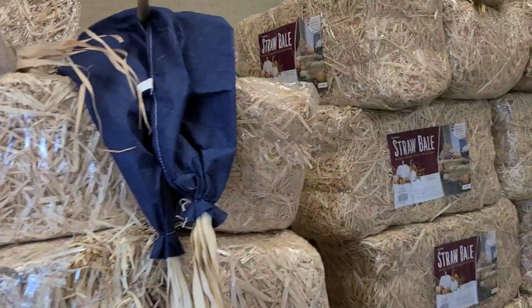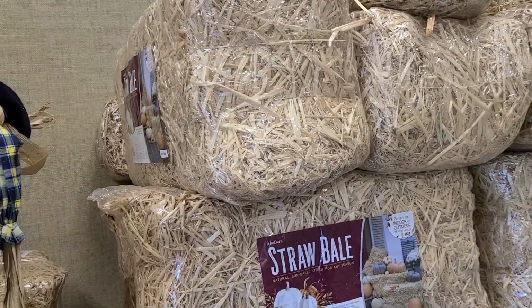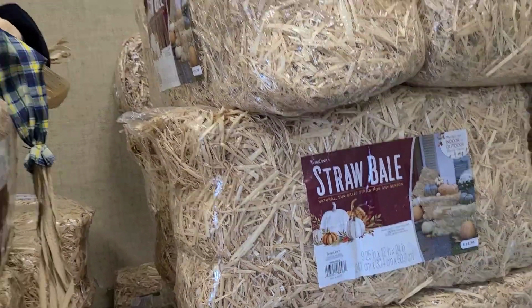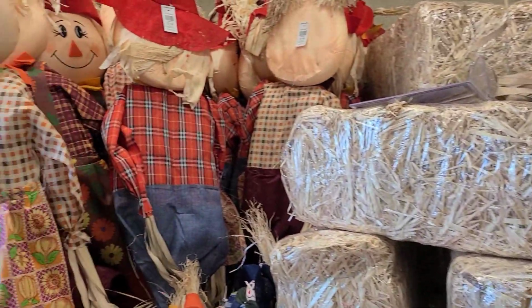And bales of hay here. I don't see the price on them, but they're big. Don't take the plastic off them if you buy them. Wow, do they make a mess.